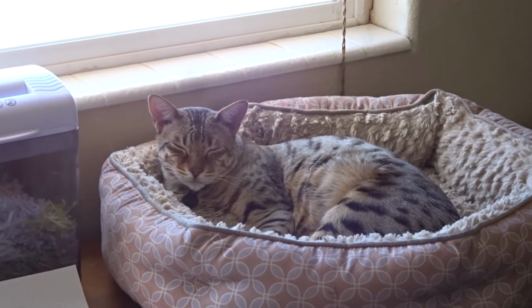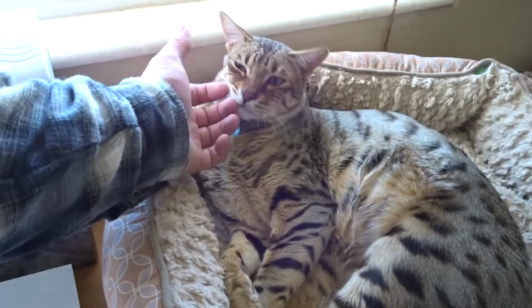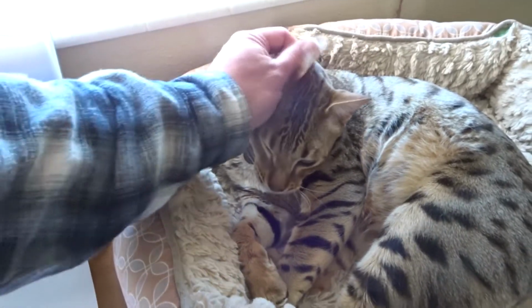Catnap cat. Kion loves hanging out underneath this desk. There's a heater vent under there, and he loves it. He comes out of there and he's a smoking hot cat, you know. Hi, Coyote.